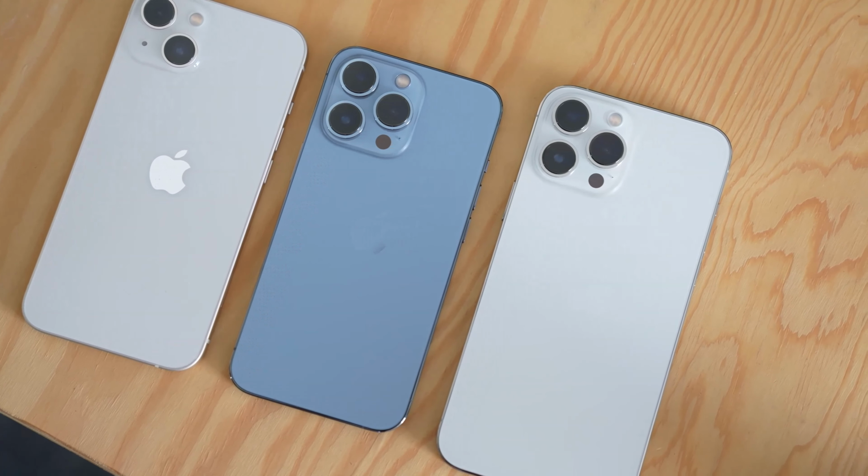And then, of course, rumors suggest that the iPhone 14 Pro models could feature even larger battery capacities. So expect a huge leap in battery life depending on which model you decide to go with. Another reason worth upgrading is what's found on the inside.